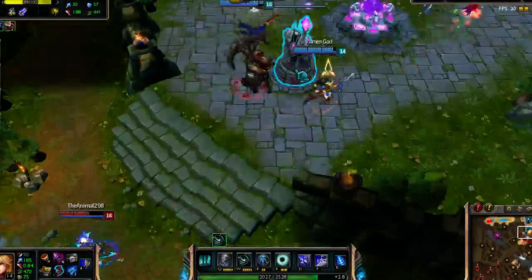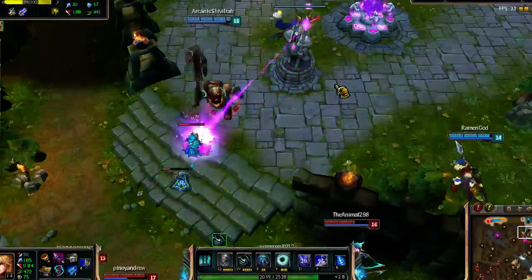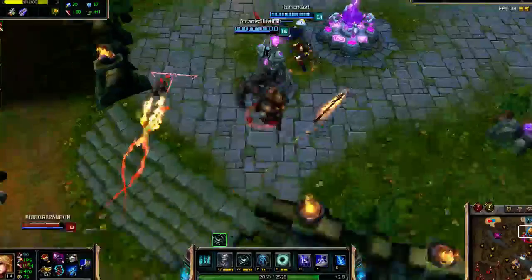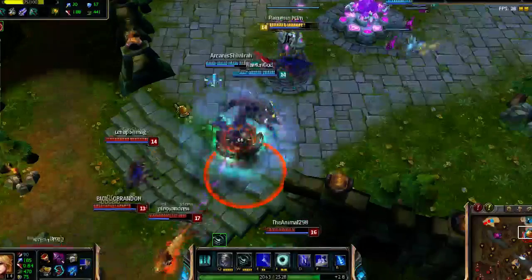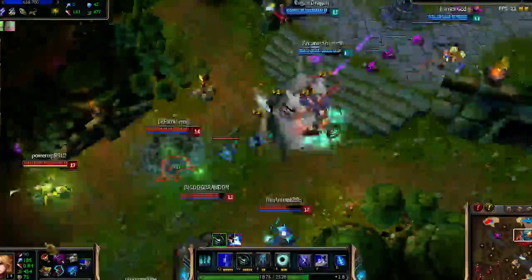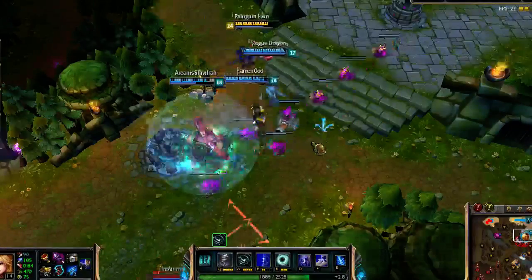Wait, hold on. Just give me. Try not to fight, guys. Give me one second. If they tower dive, there's not much we can do about that. I know, but I can get in there and do the things and stuff. I want to do that. Wait, no, I didn't. Bot 2. I'm coming.